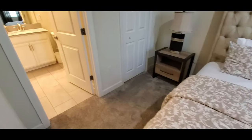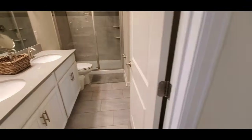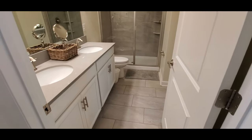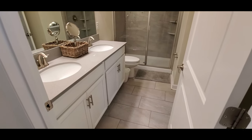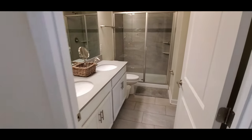This is the first guest bedroom downstairs, and it has its own bathroom, which is shared with the main living area. So you have a convenience, almost acting like a powder room, but it is a full bedroom, a bathroom with a twin vanity, WC, and a nice shower enclosure. Really nicely done.